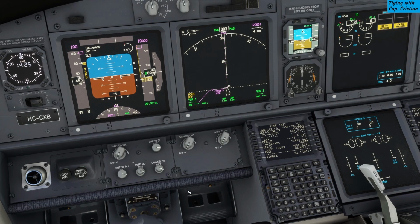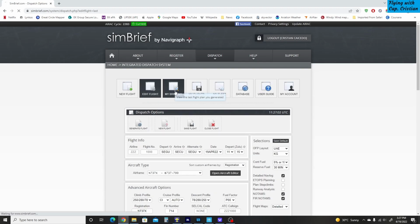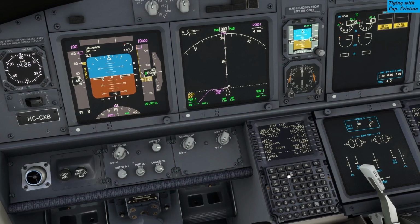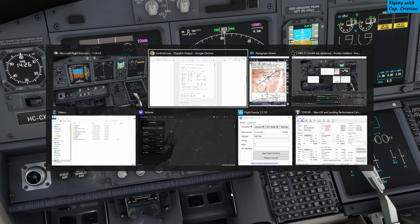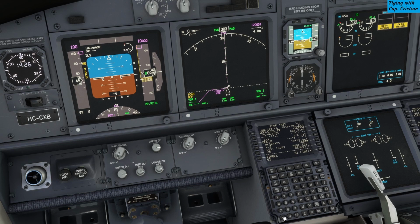So the next page after the route is performance initialization. So what do they need? Cost index, reserves. We get that from our flight plan. Okay, cost index 26, reserves 2 tons. So cost index will be 26, reserve 2 tons. And the zero fuel weight will be 52.6. So we can enter that, 52.6. Okay, and the plane fuel is 4 tons, which is good.